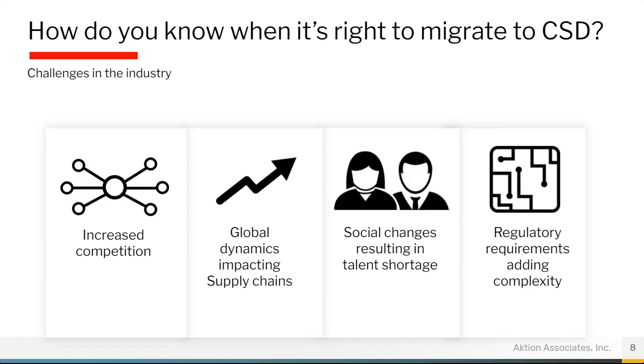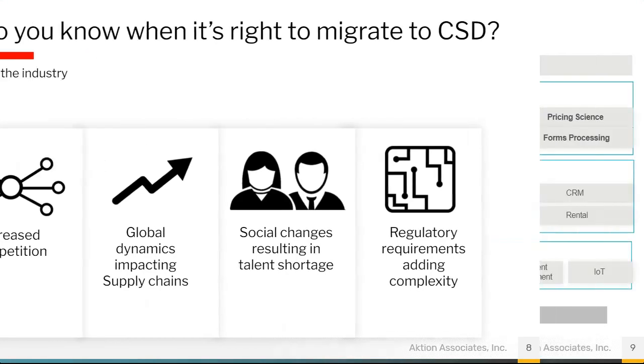Social changes are resulting in talent shortage. It's hard to find people that are qualified and able to work on legacy systems. And in this new generation of workforce coming in, their expectations are much higher. They want to work with and use the technology that they've been studying, that they've grown up with, that they're using in their personal lives. And then, of course, regulatory requirements add complexity, whether it's trusted products where we need certifications, expiration dates, just true auditing from start to finish.